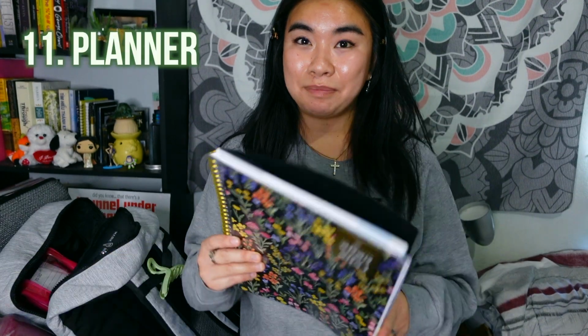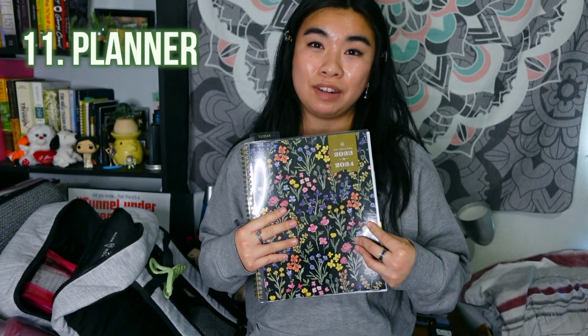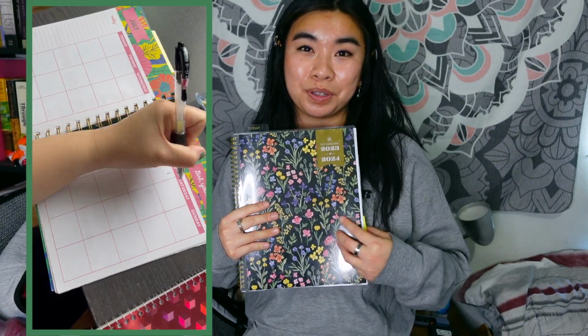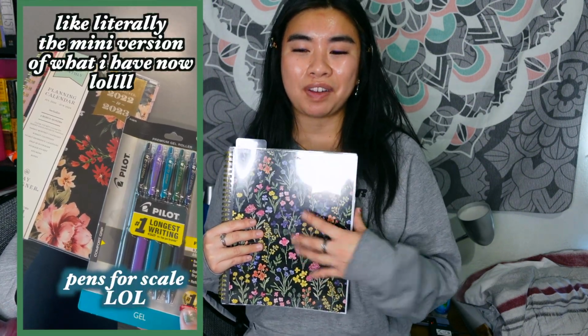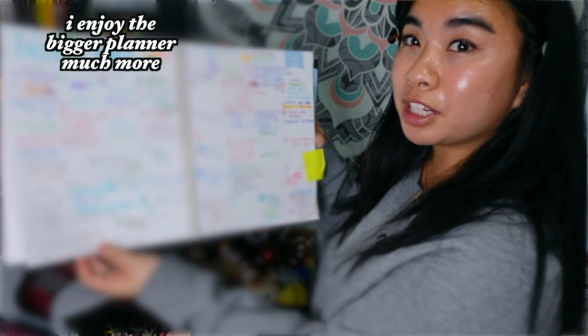After that, we've got these physical things. First things first, I have my planner. I am a huge advocate for planning on physical paper. Last year I got a mini planner and so it wasn't as satisfying writing things down. Now that I have a bigger one for this year, I enjoy it a lot.